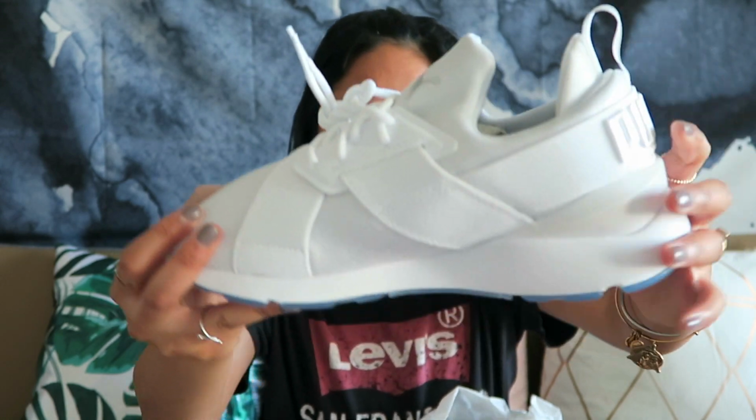I've actually been wanting this pair of shoes for a few months now. A pair of Pumas. I bought a pair of Pumas a year ago from my ATV birthday trip, which was my suede Pumas, if you guys watched that video. If not, it's deleted. They're beautifully wrapped. This is how she looks.